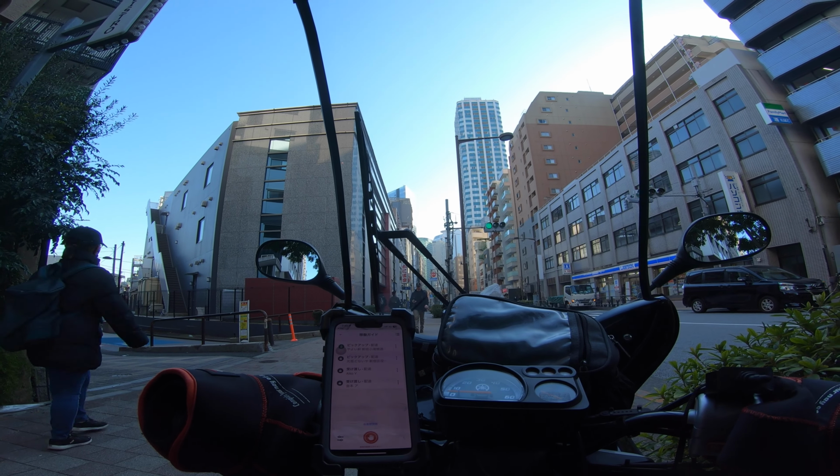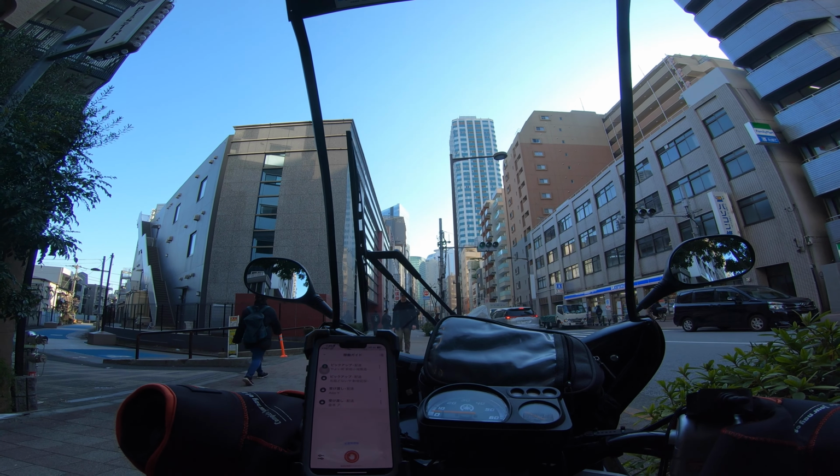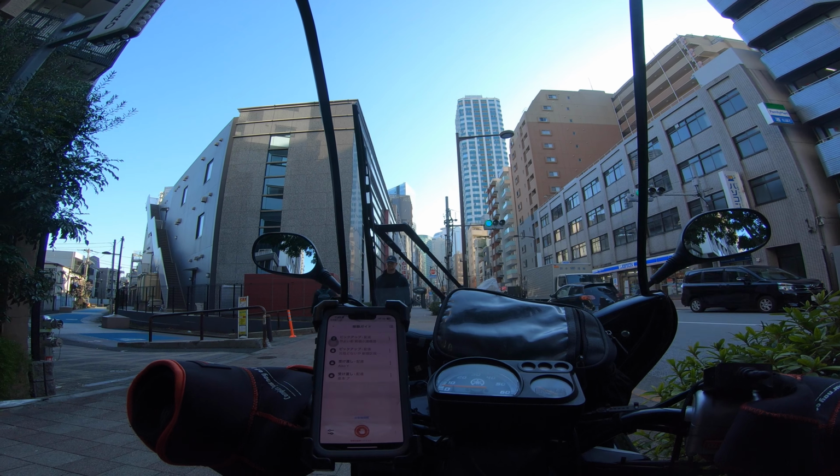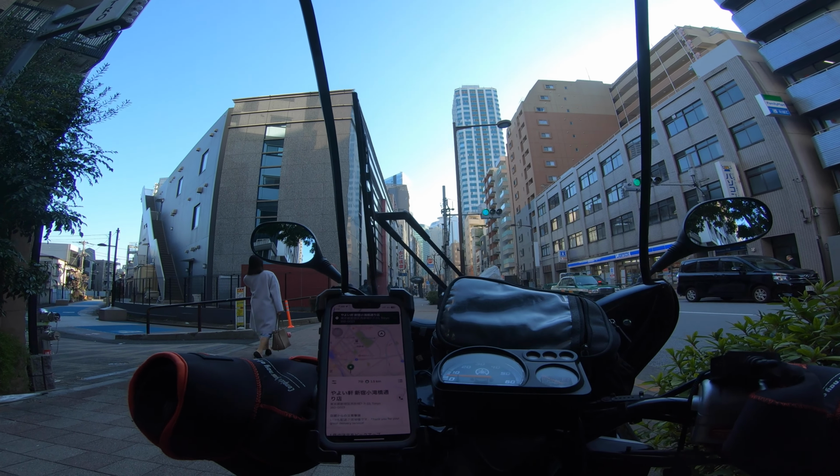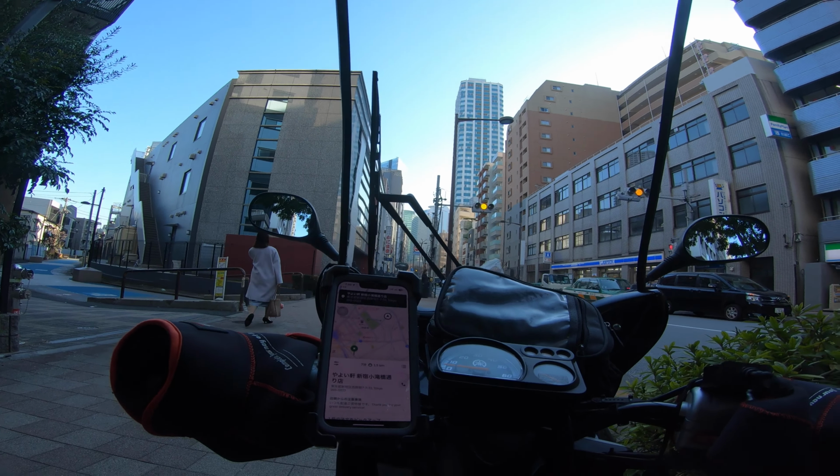It's another Japanese food restaurant. Donaya, the takoyaki place in Kabukicho. We picked up at Snow Day the other day. Let's go pick this up.